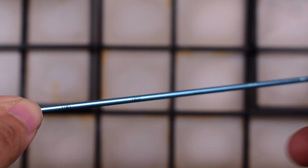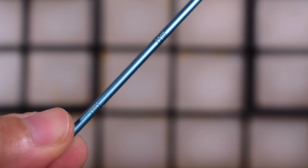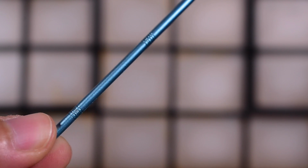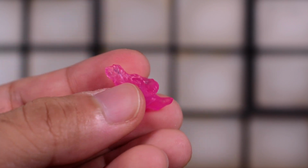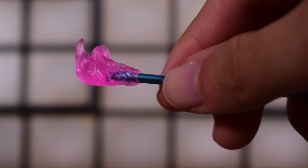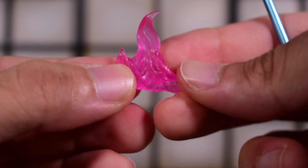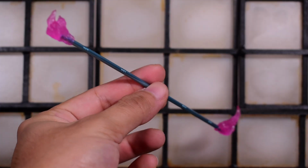So we do get Gambit's bo staff here, which is in this metallic blue color. Pretty straightforward. Nothing crazy, but there are some little divots in there, some little detail sculpted on there. We do get some effect pieces to add on to the bo staff. So we get this effect. This can go on either end, but we're going to put it on this one here. So that goes on that end. And then we get another one which is sculpted differently here. We get that one, and we're going to put that on the other side. And just like that, there you go.